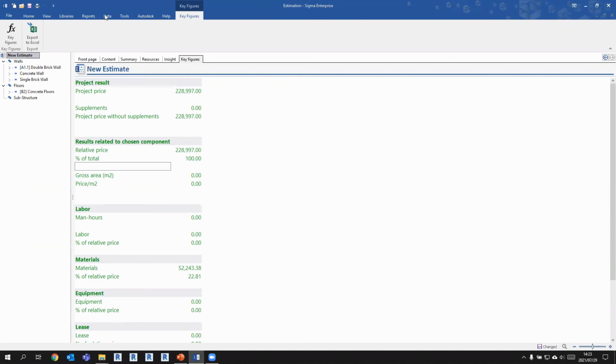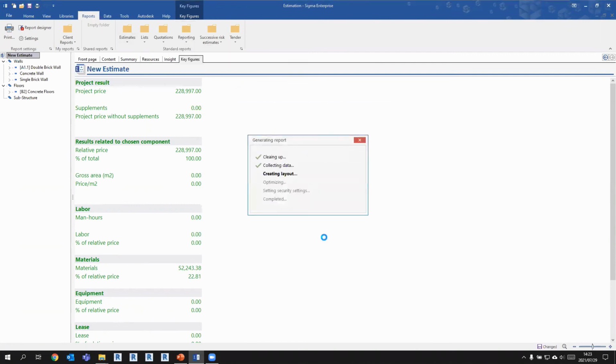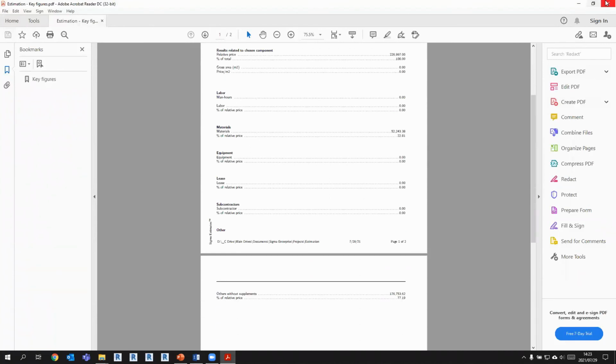And again, you can export this report as key figures, which will be produced, and you can send it off to the client, to the project team, to the business managers, whatever the case might be. It's for them to just get a quick understanding of what's currently happening on the project.